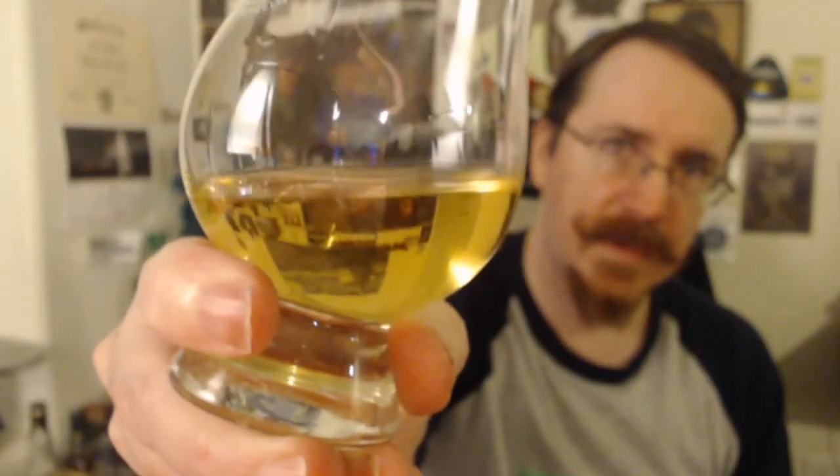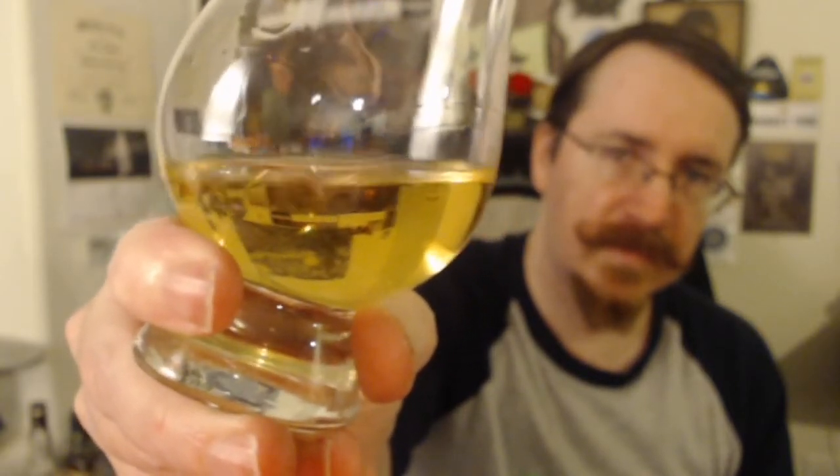The color. Or the lack of color. This is probably one of the clearest whiskeys I've seen, but then again, Irish whiskeys are much like scotches, you know. There's always a color difference of being almost clear. This one, it's got that nice yellow tint to it, but as always, I keep comparing this stuff to bourbons, and compared to bourbons, this is very light, and I kind of like it.